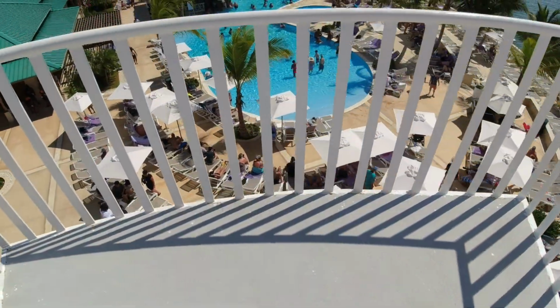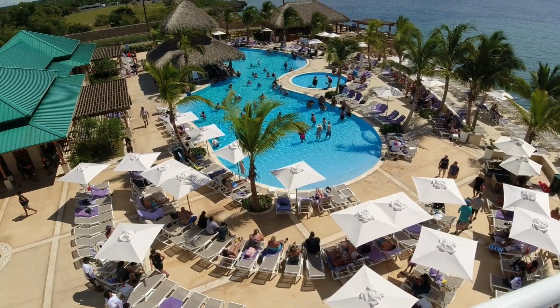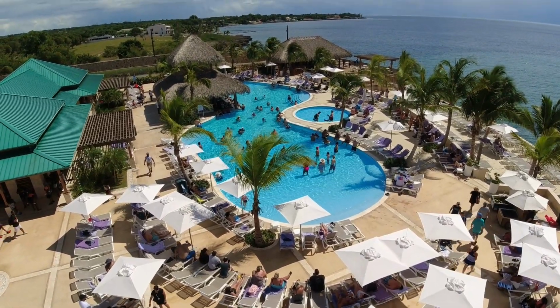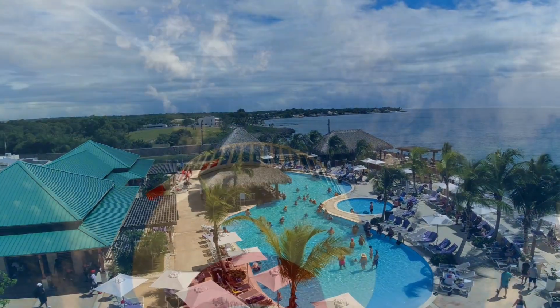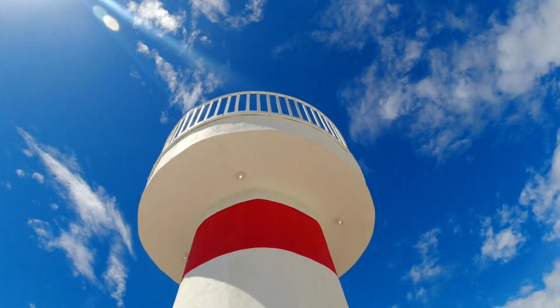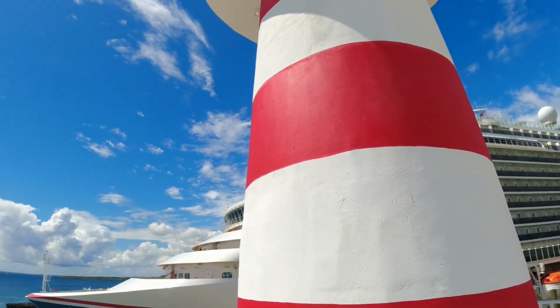So the bottom line on the lighthouse, if you want some incredible views, you should probably come up here because there is a great view all the way around. And as I suspected, you can't get all the way up to the top. At least I haven't figured out how to do it.